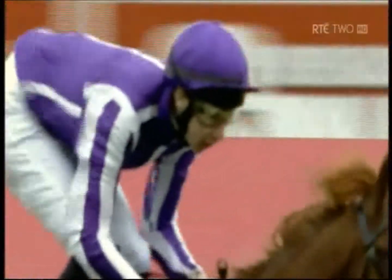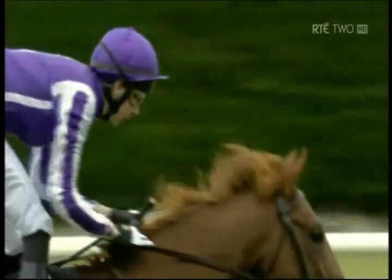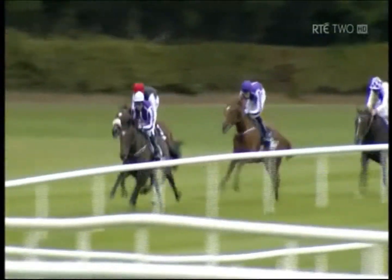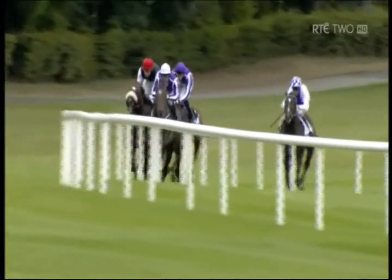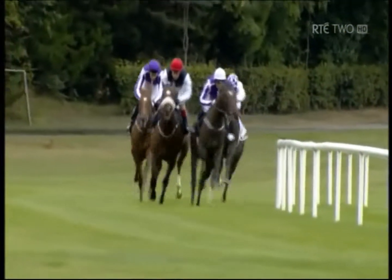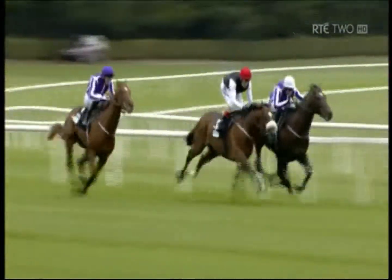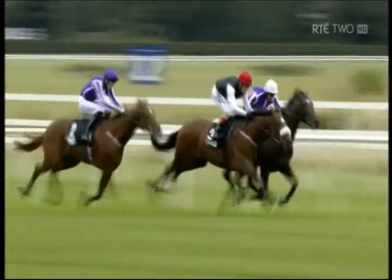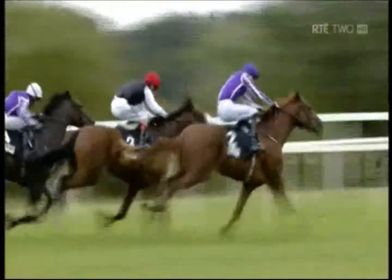He'll develop a bit as well too, and he's out of a mare that won 7 Grade 1s and was a good mare over 1.25 miles and 1.5 miles, and sure, this fella can only improve, by Galileo. I mean, he's got everything you'd want. Looks, pedigree and ability. What more could you ask for? Looks like he's got it all right, and I love the way he quickens on the outside of Pat. And I mean, Pat just can't do anything about it here. Joseph just shakes up this Australia, and away he goes.